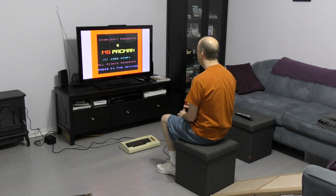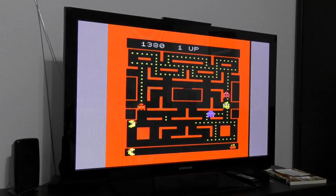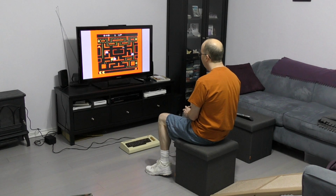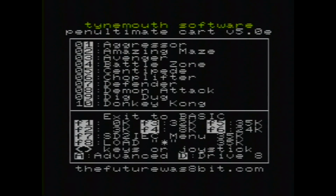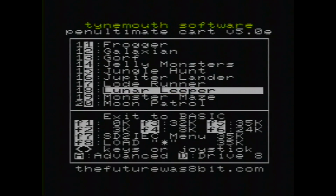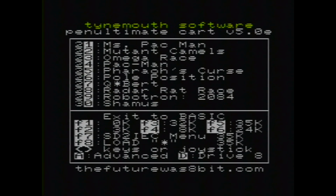This is the perfect cartridge. Just hook up your VIC-20 to the living room TV and just sit back with a joystick. You don't need a disk drive or any other clutter. It's just like a game console. The first thing you'll see on power up is a menu. You can use your joystick to scroll through the list of games, and you can also use the cursor keys to jump entire screens and then type in the number of the game you want.